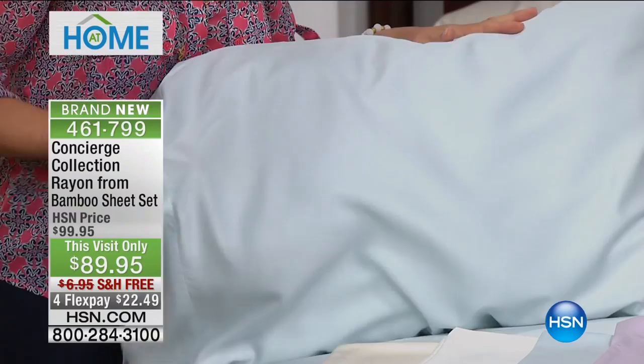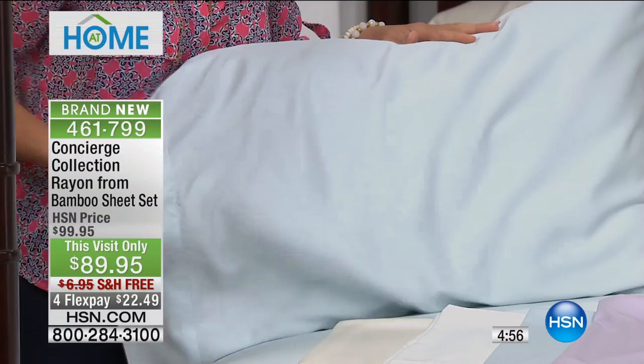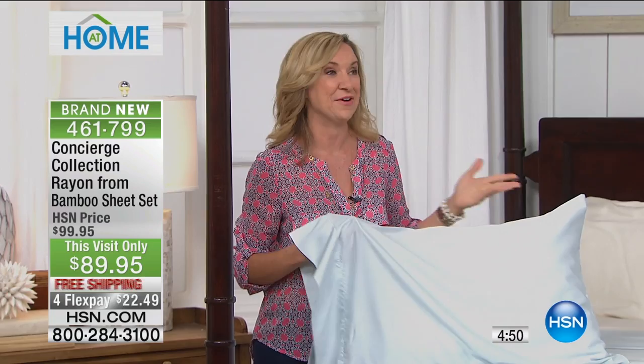But can you see the drape of this? It's one of those, when you touch it, oh my gosh, you're going to crawl into these sheets and you're going to feel like you are in, I don't even know, a five-star, a beautiful bed and breakfast.